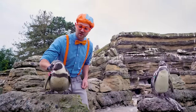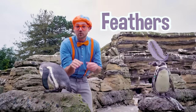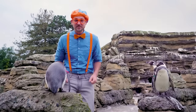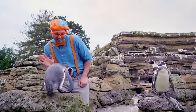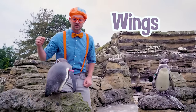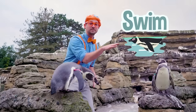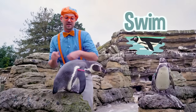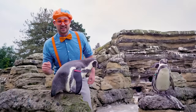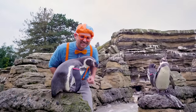Yeah, since penguins are birds, they have a lot of feathers. And these feathers are really small and dense on its body. Oh, hey, cutie. And do you see its wings? Yeah, its wings actually are more like flippers because then they can swim super fast in the water. And actually, penguins actually can't even fly with their wings. That's okay, because you're a really good swimmer.